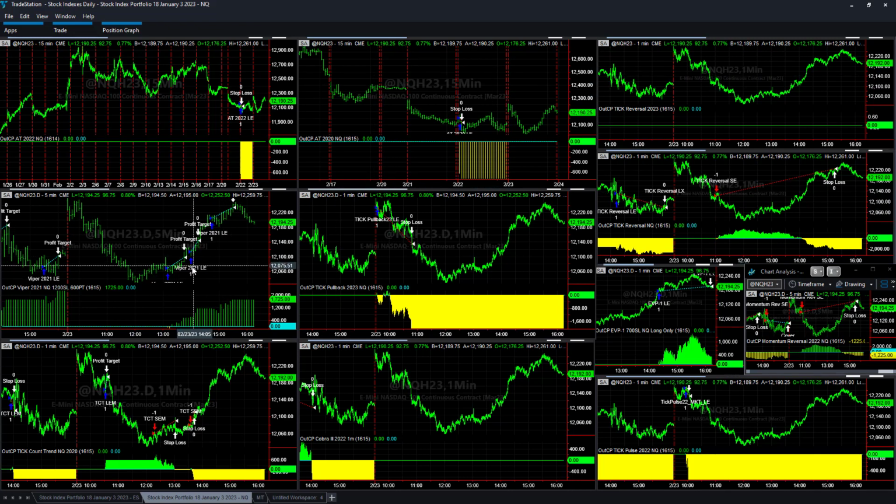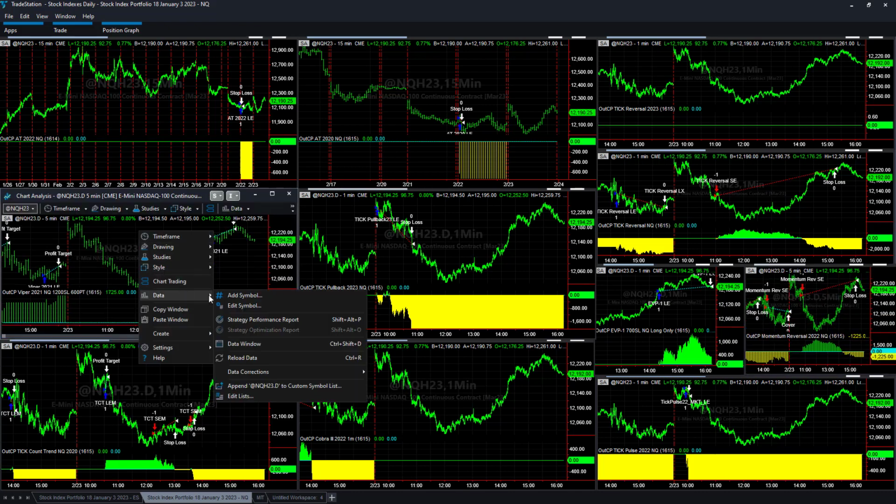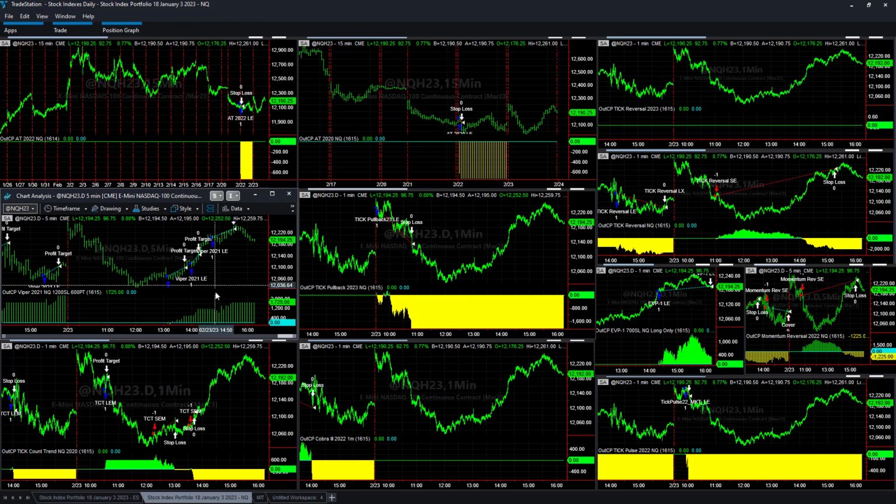So Viper was the top strategy of the day. Let's look at the equity curve, how it's bounced back. It went into this drawdown right here, and now it's bounced right back. It did well yesterday. It did well today in this kind of market environment.